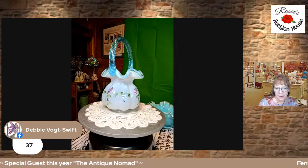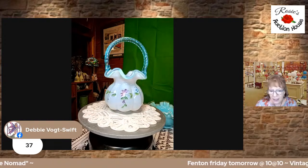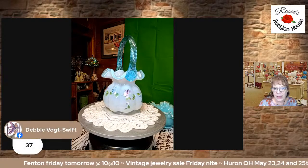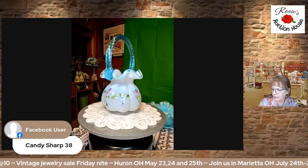I like the shape and style of this piece, and I like it that it's got the aqua crust on the handle too. That's really cool. Gina Phillips, is it? Oh, nope. Gina, we're going the other way. Debbie's at 37. Candy Sharp is at 38.